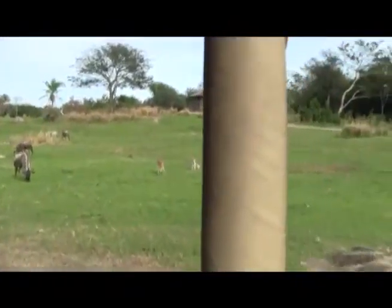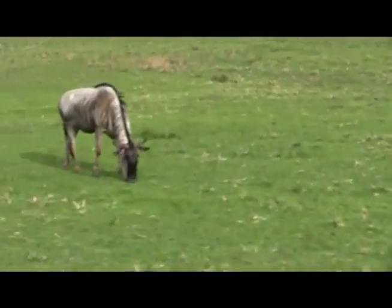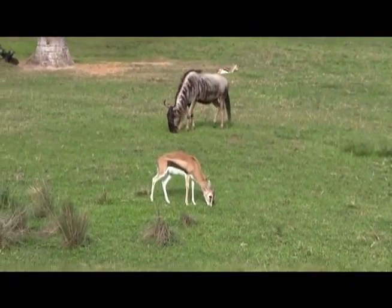But they are fully grown. Thompson's gazelles will be fully grown at 60 pounds. Now they are very quick. They can run at speeds of around 50 miles per hour and are extremely agile.